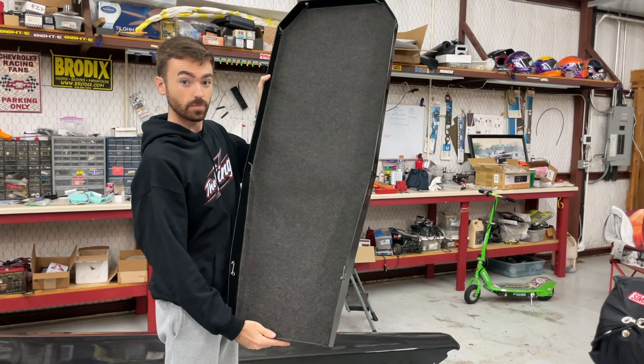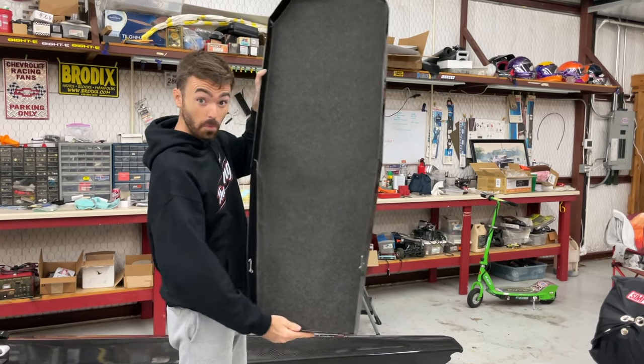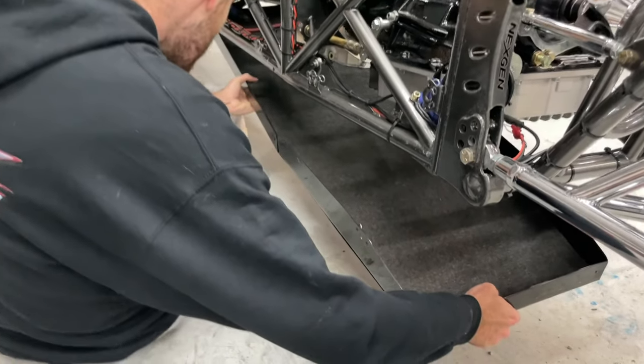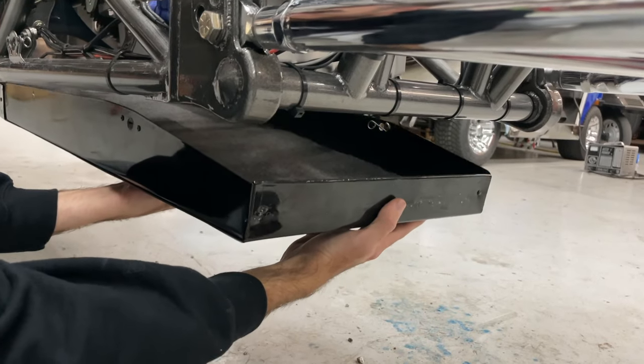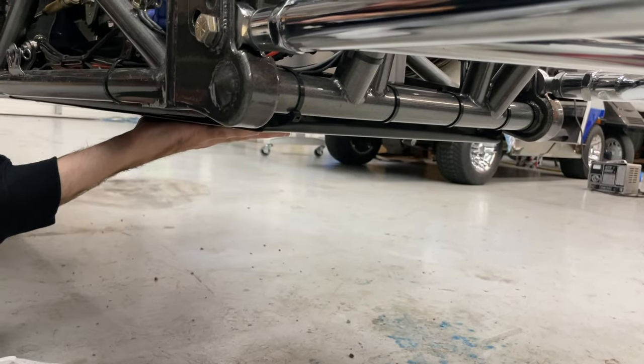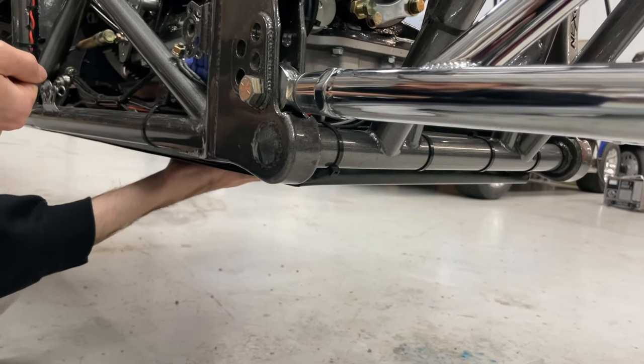Another thing I love about the next gen is the belly pan. Covers a big area, but it's just so easy to work with and get on and off. Has two grooves in the front. You slide it in, raise it up, put your Zeuses, just one on either side. Easy to get in and out. Really cool feature by Ray Ray. I really like the belly pan.